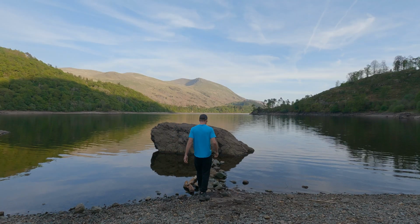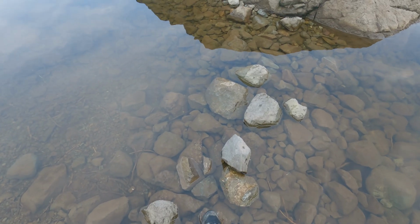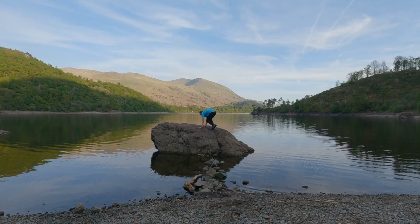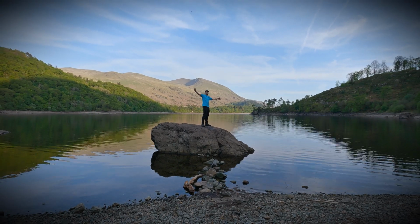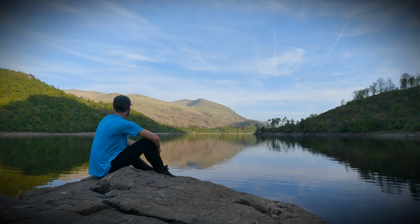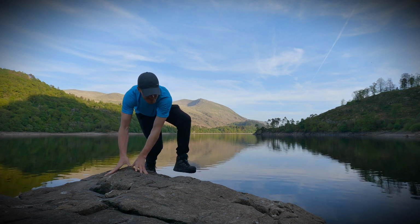That looks like quite an inviting rock, doesn't it? Tell you what, I'm going to go do a picture on it, cinema style. Steady. Steady. Go. We're there, we've done it. Wow, enough said, eh? Enough said. Nice work, Lake District. Nice work.